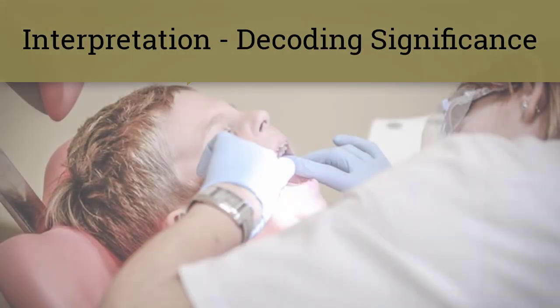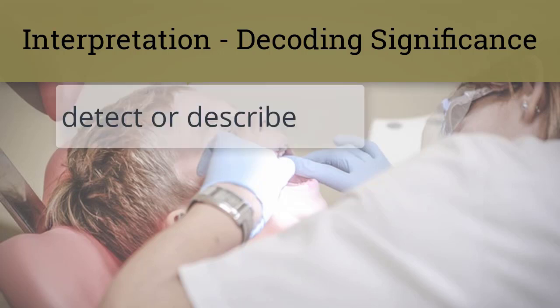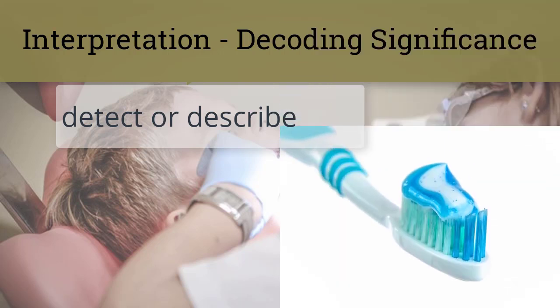Next, decoding significance. Another approach to understanding the meaning of something is to detect and describe its functions or purposes, that is, to decode its significance. For example, children and adults may not be motivated to use dental floss. Do you think they could describe the function or purpose of dental floss as distinct from the function of a toothbrush? Perhaps not.